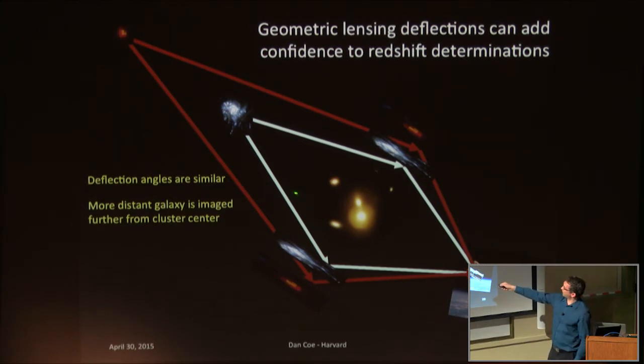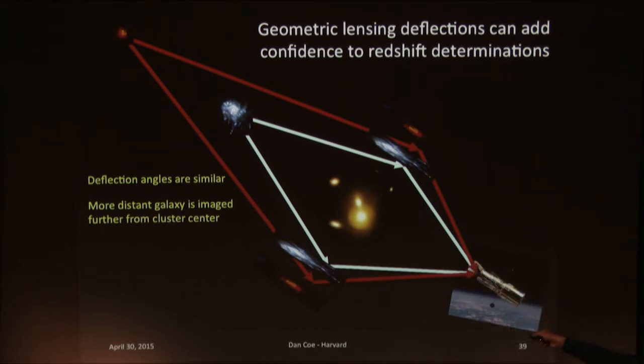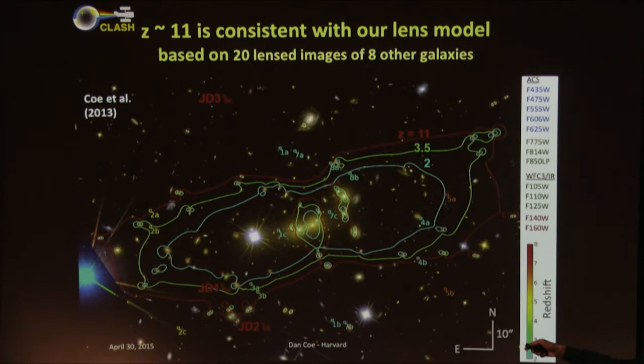If the galaxy is lensed by a certain angle, a deflection angle due to this galaxy cluster, if it's at higher redshift, then you'll expect to observe it at a larger radius from the center of the cluster just due to geometry. And so what we find is that, in fact, our redshift 11 candidate agrees with this redshift 11 determination based on the lens models, based on these other 20 lensed images of 8 galaxies at lower redshifts.